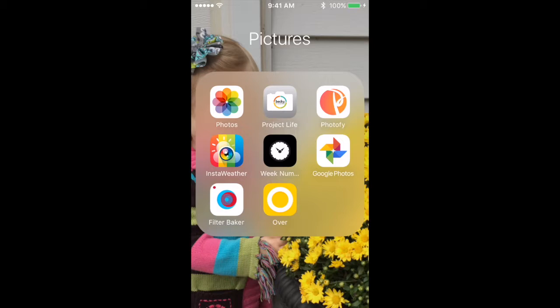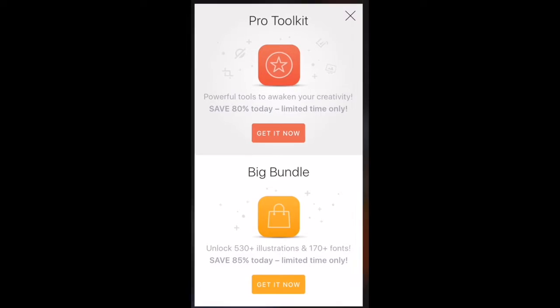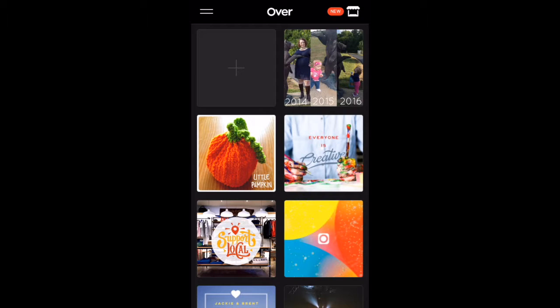This filter baker, I use this to create my Instagram photos for my account because I want them to all look similar, and you can do rounded edges, things like that. Project Life costs, I think, and PhotoFi is free but has those things that you can purchase, like the stickers, like I said. I think the rest of these are free. And then I think that just does text. I don't use it a lot yet. I just got it to put some words.